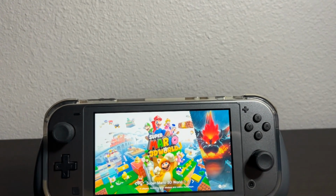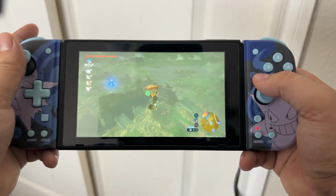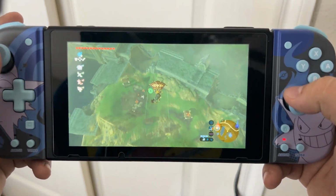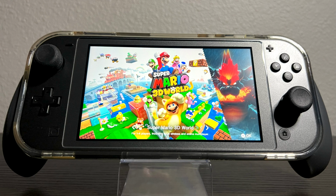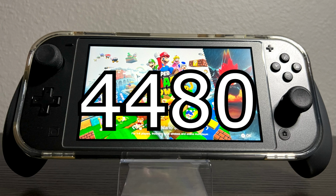The Switch has come a long way since the games it launched with back in 2016. One of them being Zelda Breath of the Wild, which now we know is one of the best games that's ever been released by Nintendo. And honestly, back in 2016, I was pretty happy. I didn't need any more games. There are approximately 4,480 games, yes, you heard me right, 4,480 games released for the Switch to date.